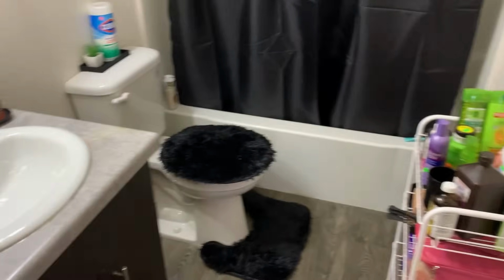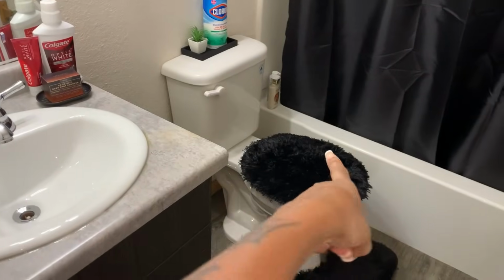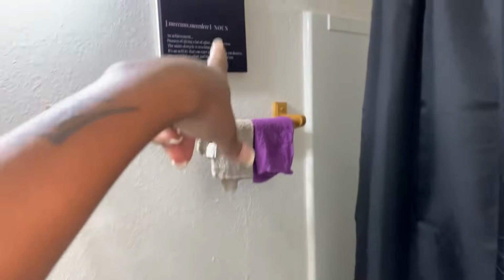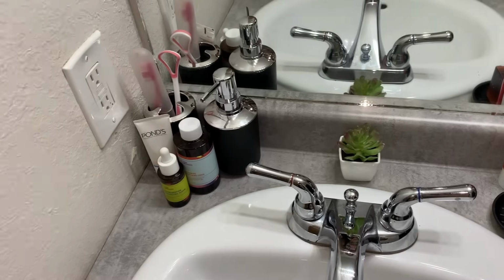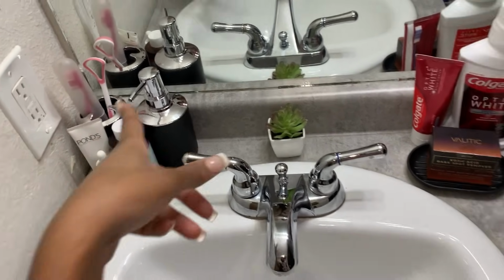Okay, y'all, so this is how my bathroom turned out. I got these black things from Shein, which was like $11 for three. That is a little bit too big, but we just got it there for the moment. Shower curtain was $3. This success thing was like $4 or $5. This was like $3, that black thing. This soap dish, I think this is probably like $4. It also came with another one that I'm using as an ashtray.